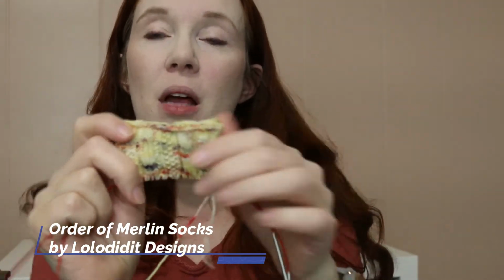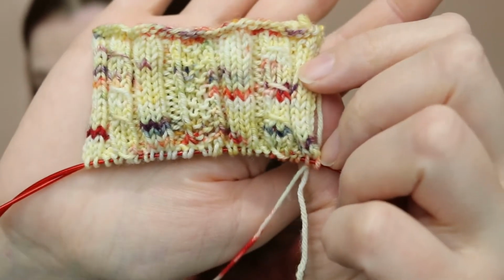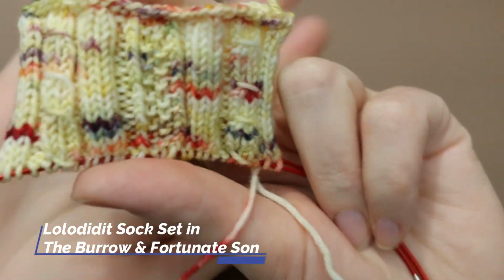And hopefully next time this one will be done. I really just don't need that much. Next up, I have a whip that I already kind of mentioned. It's my order of Merlin socks. This is also in a Lolodidit colorway. This is the Burrow, which is one of the Harry Potter colorways.